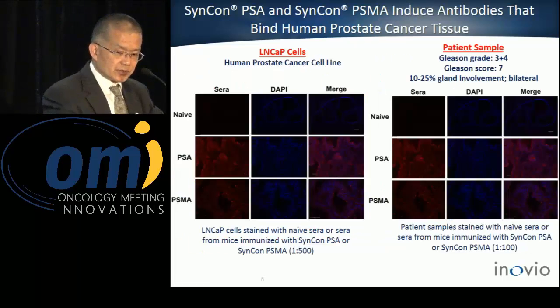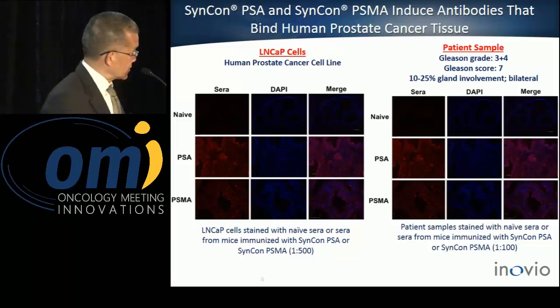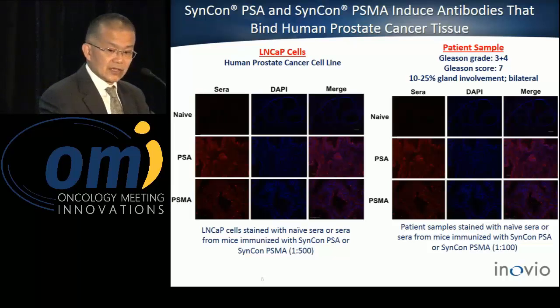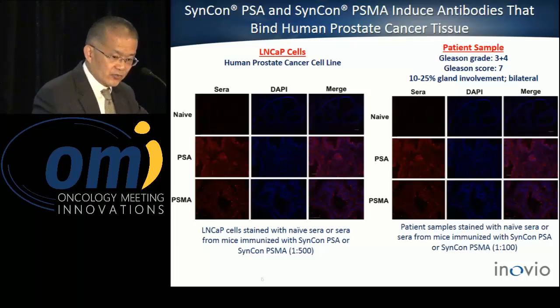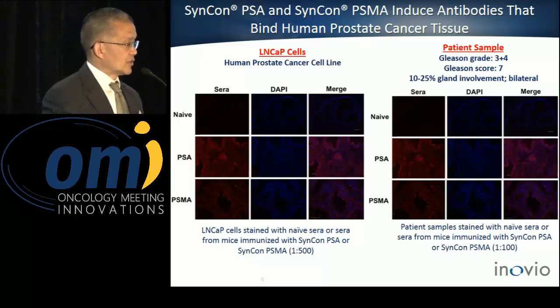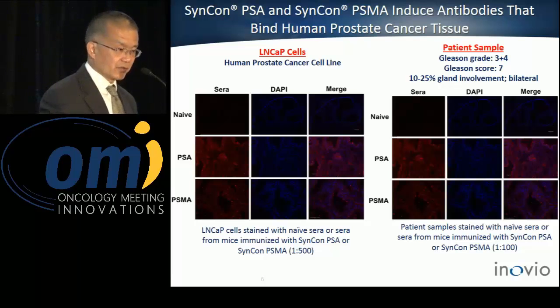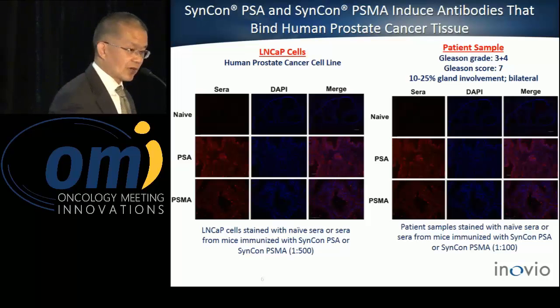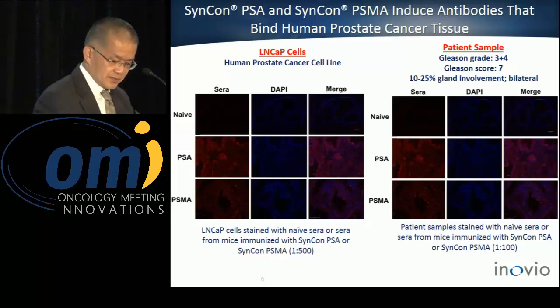We also observed the SYNCON PSA and PSMA DNA vaccine generate antibody specific for these antigens. And here we are testing in two different studies. One is using a human prostate cancer cell line, and another one is using Gleason 3+4 patient tissue specimens. In this particular study, we're using either normal serum or serum from the animals who received the immunotherapy to stain with either the cell line or tumor tissue, demonstrating antigen-specific antibody production.